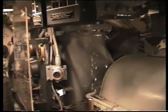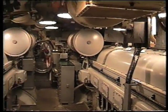Fresh water is precious and to be used sparingly.